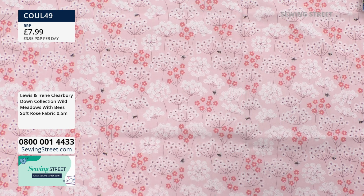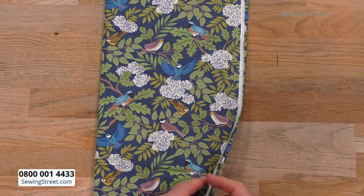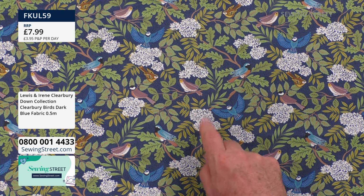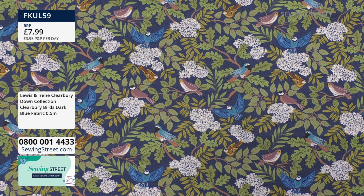Bumblebees are a little bit, no, just bees. A little bit more demure on that one. Gorgeous. Then I've got the birds in the trees in the navy blue. Lovely, look at that. So there's the flowers. Now that's the wild thyme flower there. Oak leaves. What they called it, birds on dark blue.